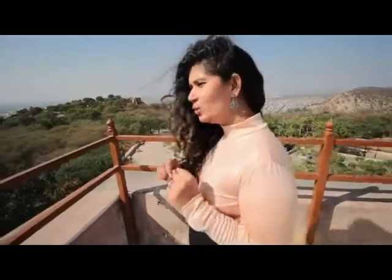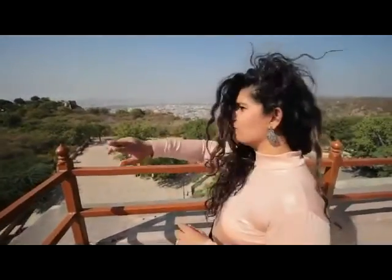So we are at the rooftop of Nahargarh Palace, and we can see the whole Jaipur city from here.